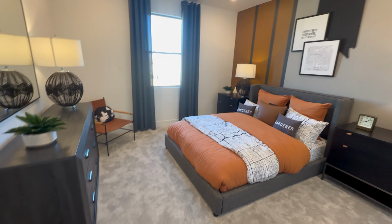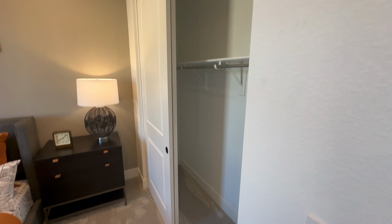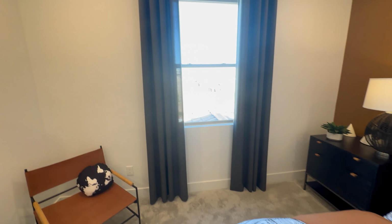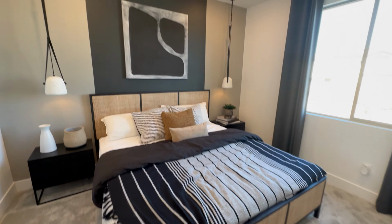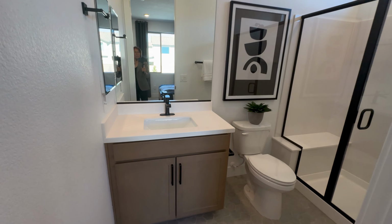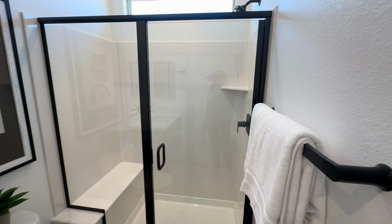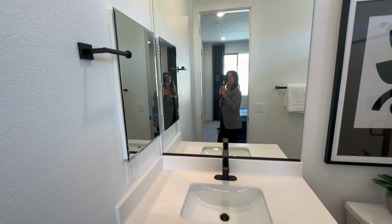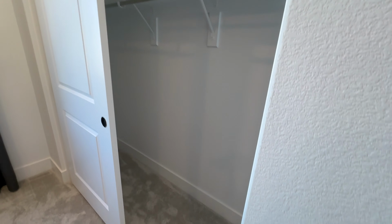This one right here is another bedroom. Very spacious. Love the wall. This is your standard closet. Right here is another bedroom. This is also spacious. And this bedroom has its own bathroom. Shower area. I love all the black hardware that they use. And the flooring. It's your standard closet.